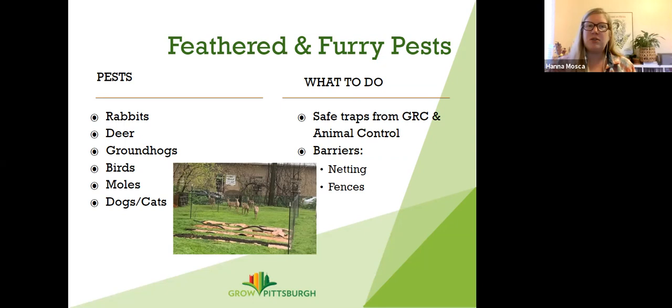For smaller things like groundhogs, there are safe traps at the GRC as well as animal control. They will kill that animal if they come and get it though, so just know that. There are lots of groundhogs in this community, and we have a lot of issues with that at Shiloh. So we do use row covers and insect netting. Like I mentioned, that's partially for insects, but it's a lot for the groundhogs, and deer have started showing up there in the last couple of years. So we're trying to figure out what the best mode of action is for that.